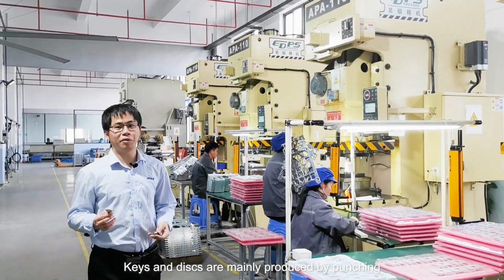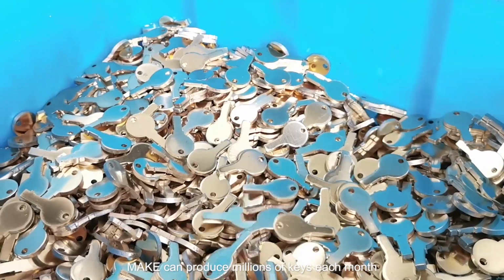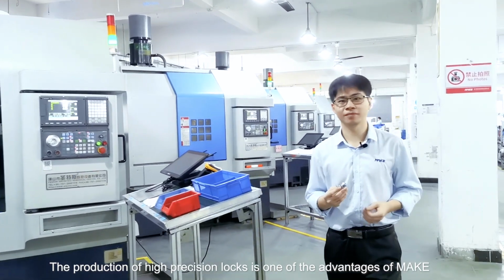Keys and discs are mainly produced by punching. Make can produce millions of keys each month. Production of high-precision locks is one of the advantages of Make.